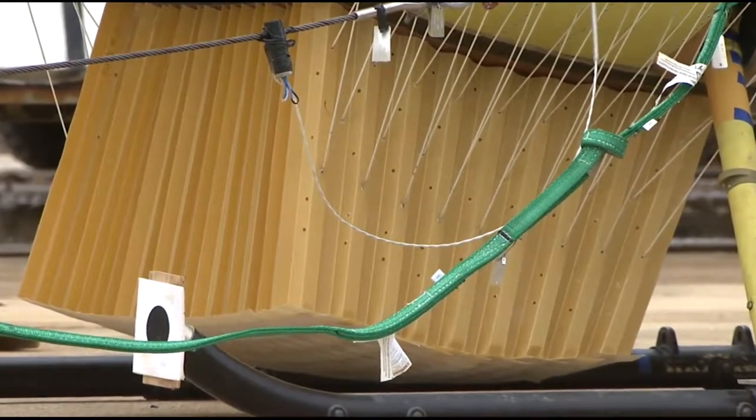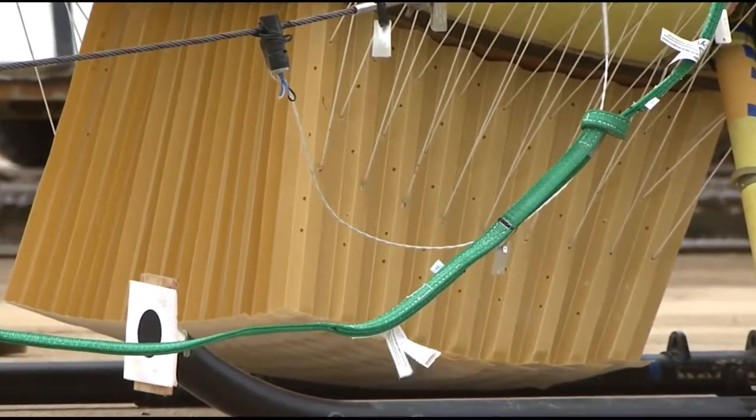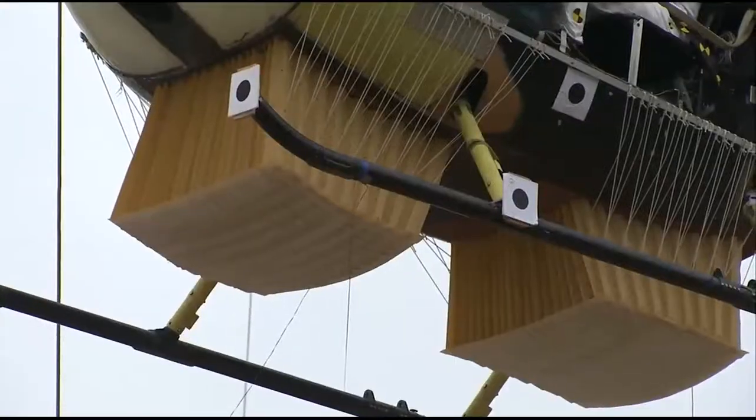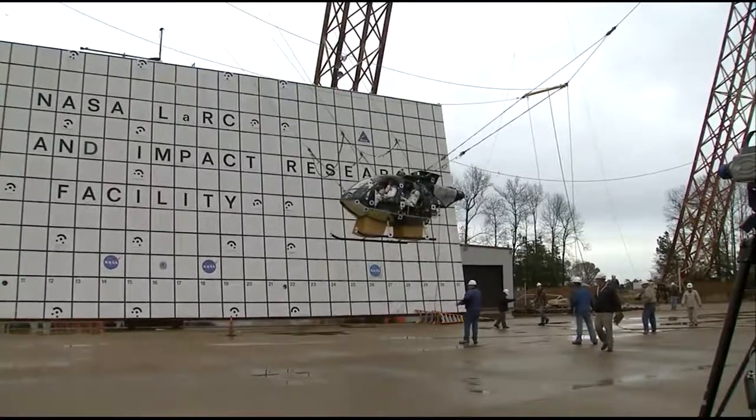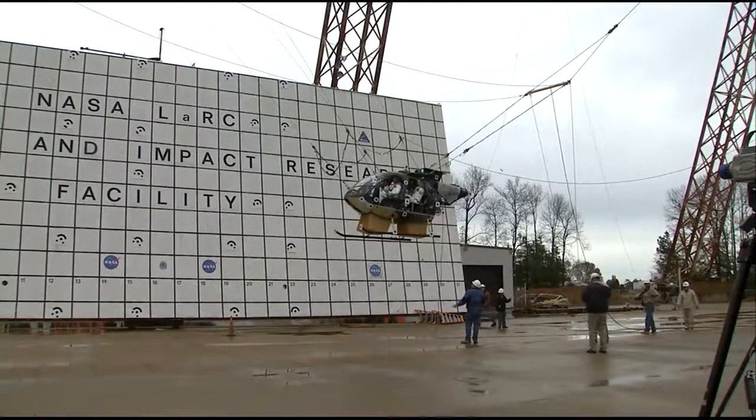So on the day of the test, NASA technicians outfitted the underside of the helicopter's crew and passenger compartment with a composite accordion-shaped structure. The helicopter was then suspended about 35 feet into the air and then released.